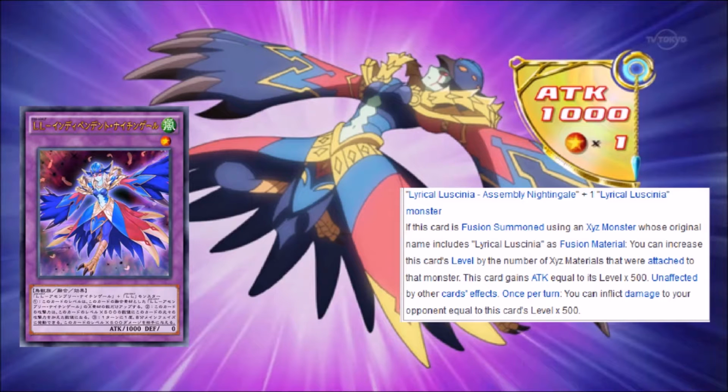So what do I think about this card? Well, I'm gonna be honest with you, I love this card. I think this card is really good in a Lyrical Luscinia deck. And I think this card can be a really powerful power play for you when you do play Lyrical Luscinia. This is the power play Lyrical Luscinia needs. And I think this card definitely does Lyrical Luscinia a favor and it makes the deck a lot stronger.